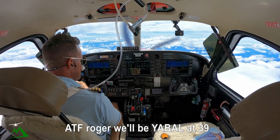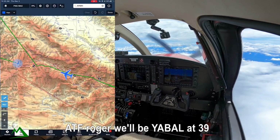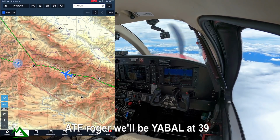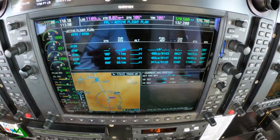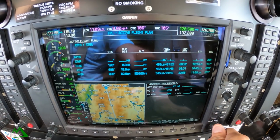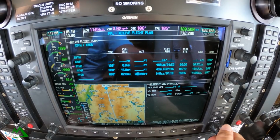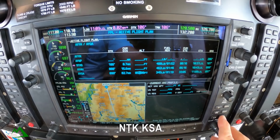Alpha Tango Foxtrot, roger. We'll be at Yabao at 39 now, so we'll be starting our descent at Yabao. Thank you. And so for our descent down into Goroka, we'll come down here to Goroka. I'll put in basically what I want to turn base at, 5,800 feet. I can even do turbo final.